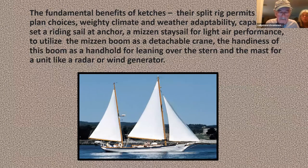I used to have a yawl, a Malabar yawl, John Alden's Malabar II, a 44-foot yawl, and we had a mizzen staysail on that. It pulled like a team of mules. It was a beautiful, beautiful sail. This boat is a lovely sailing vessel.